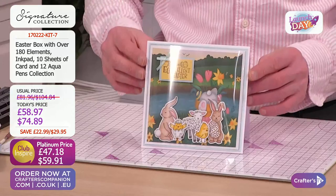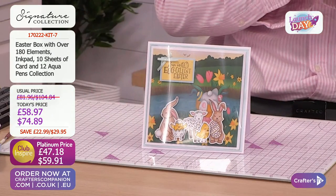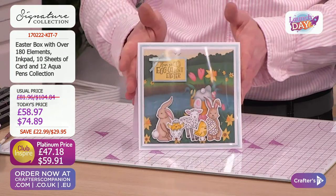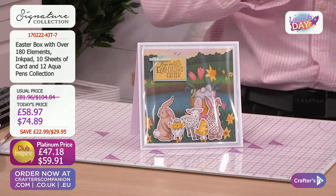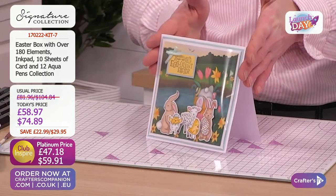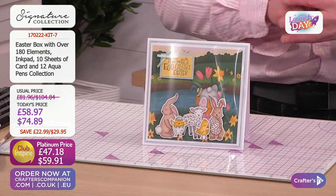We've used the background of the little bunny rabbit with its bum popping out of the pot plant. We could have actually put a little pom-pom on there as well if you wanted to. But then we've started to layer up our bunny rabbits as well as the lambs, created our sentiment as well. But you could have whatever colours, whatever styles, whatever size, up to 8x8, when it comes to your cards.